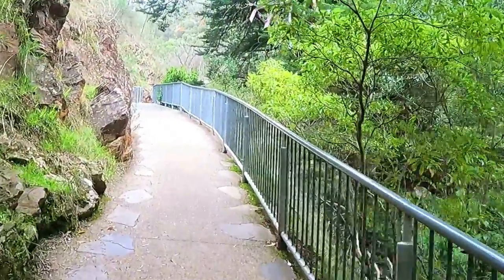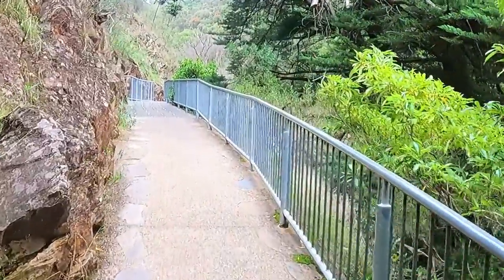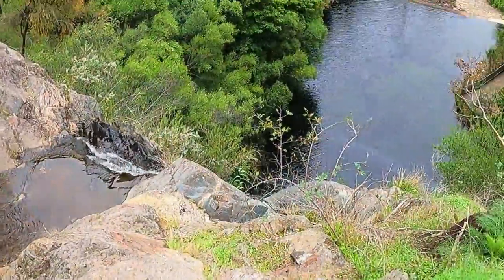The track then continues steeply uphill to a lookout at the top of the first falls, where you can look down the waterfall and into the valley.